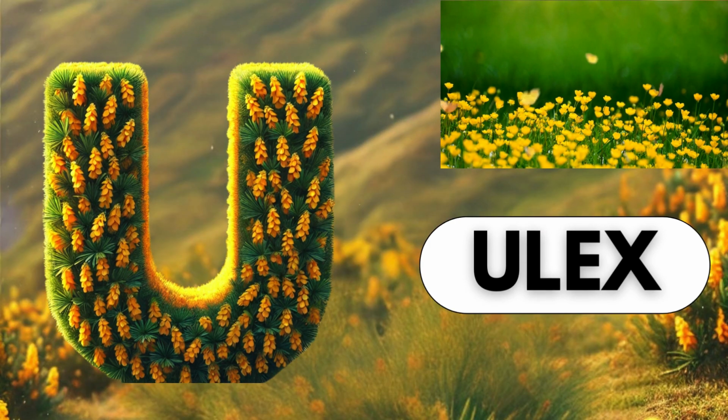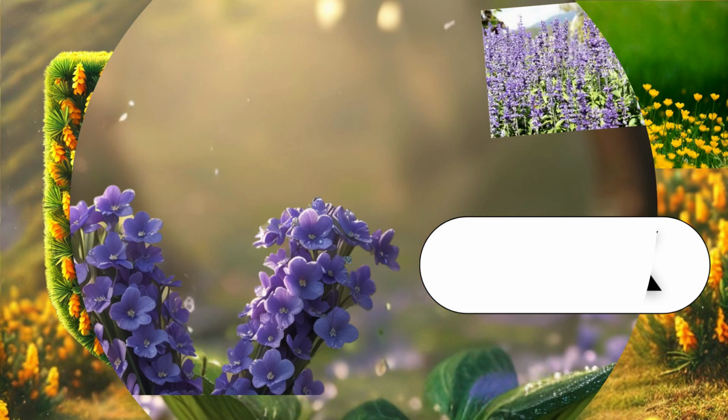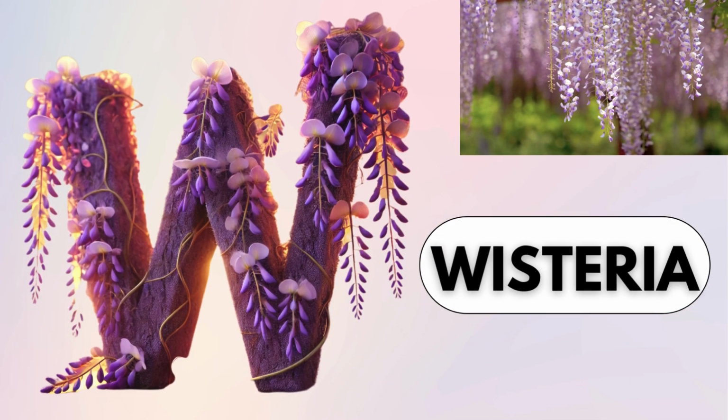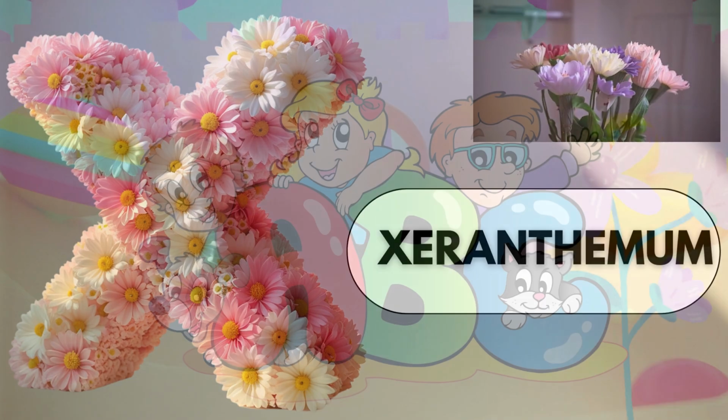U is for ilex, with yellow blooms so neat. V is for violet, tiny and sweet. W is for wisteria, vines that climb high. X is for xeranthemum, a bloom that won't die.